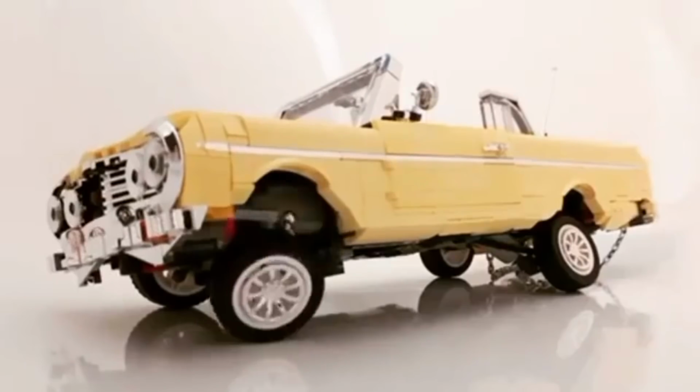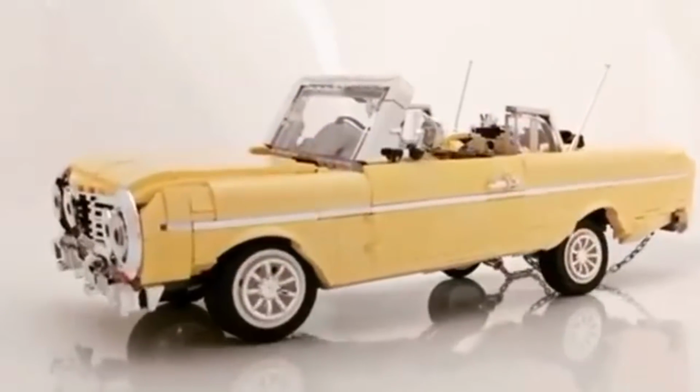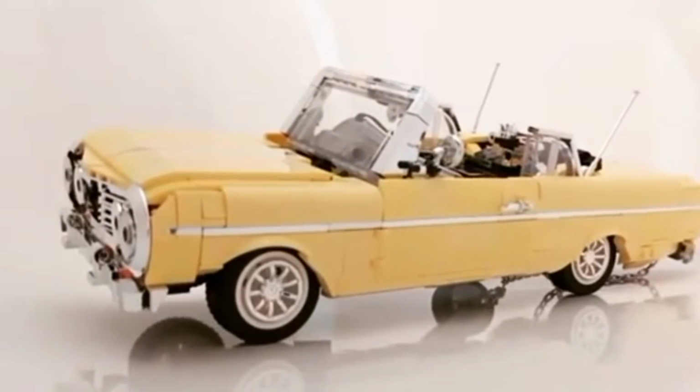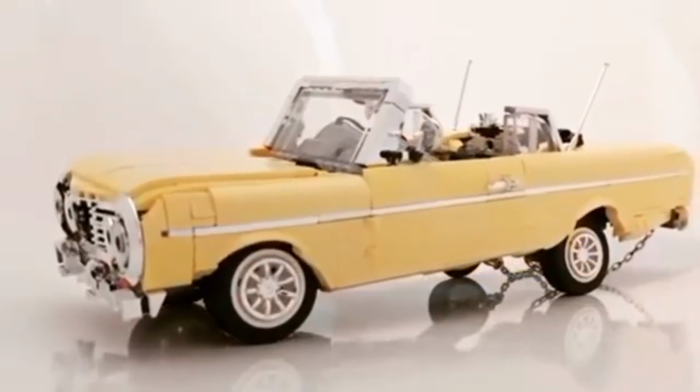This is not something you see every day from a Lego builder. In fact, I have not seen a hydraulic system like this implemented into any Lego car ever, and it's done so well here, I have a feeling it's going to be extremely hard to top if somebody wants to try to one-up the Chevy Impala.